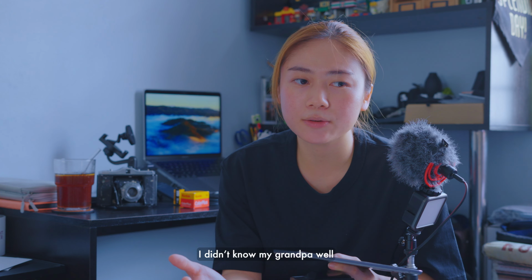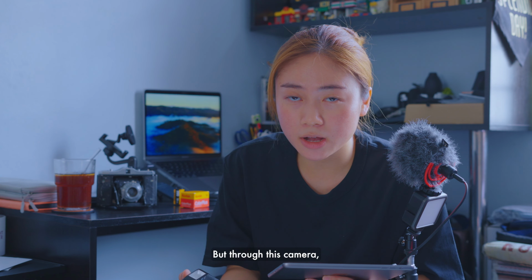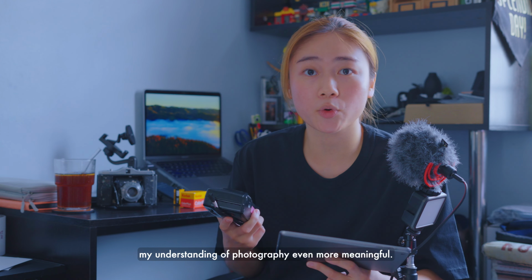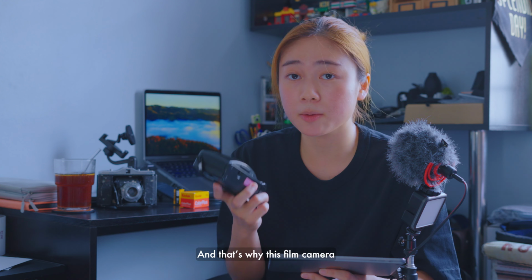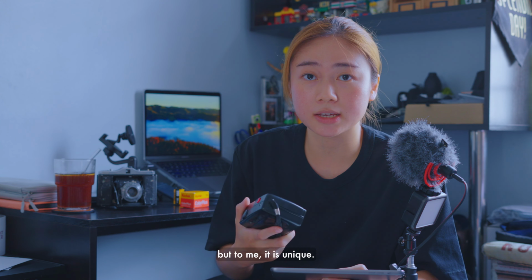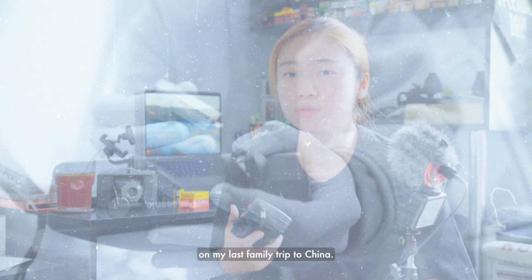I didn't know my grandpa well as he passed away when I was really young. But through this camera, I feel connections with him. That also makes my understanding of photography even more meaningful, and that's why this film camera means something special to me. It may not be a fancy camera, but to me, it is unique. So I brought this camera with me on my last family trip to China.